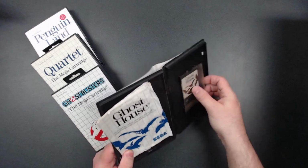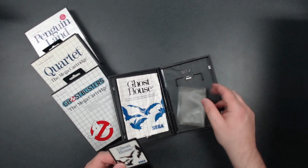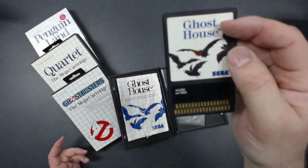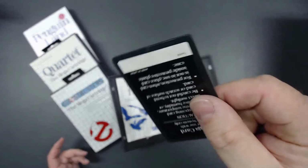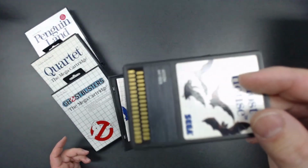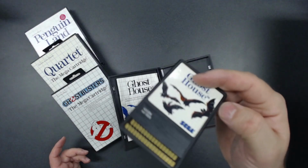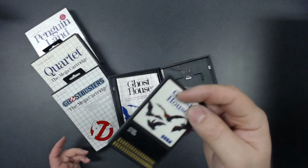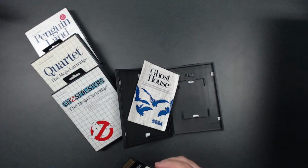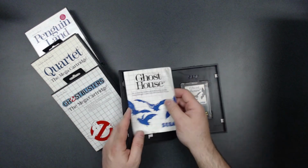Complete. I like these little things because it's one of those weird things where the Sega Master System not only had cartridges, but these credit card looking things. And there's a whole game on it. And this is back in the late 80s, early 90s, where you're like, what kind of futuristic nonsense is this? You plug this in and it's a game? It's pretty wild. So, very cool to have. Neat auction.